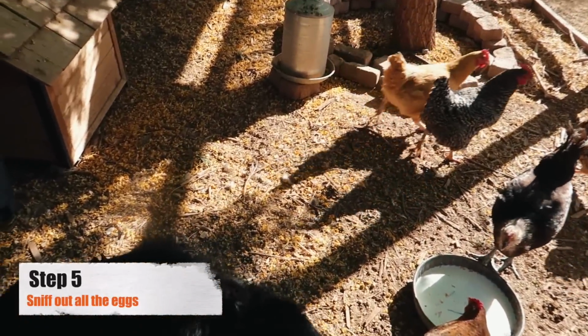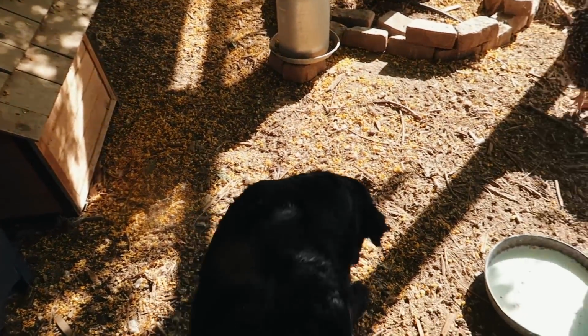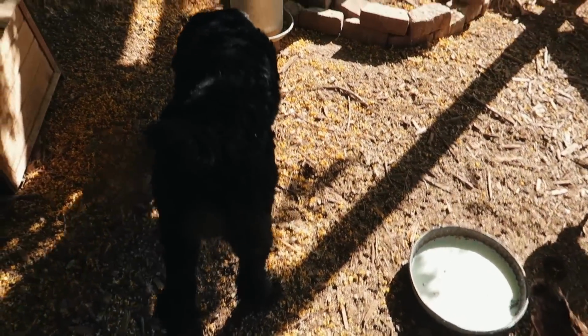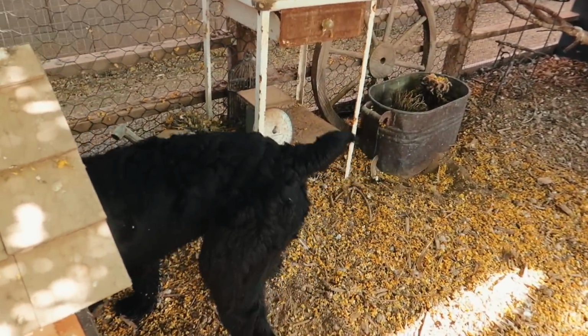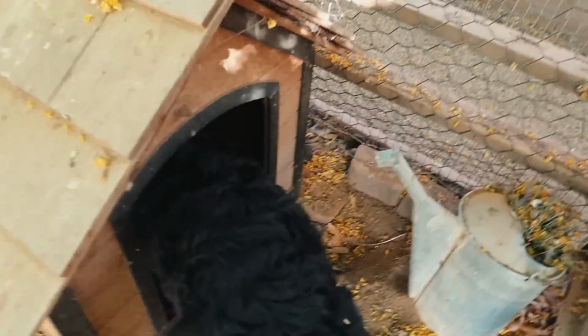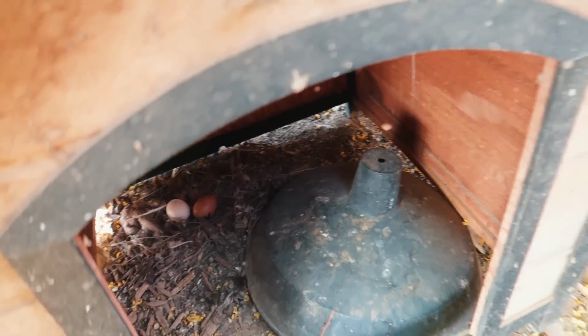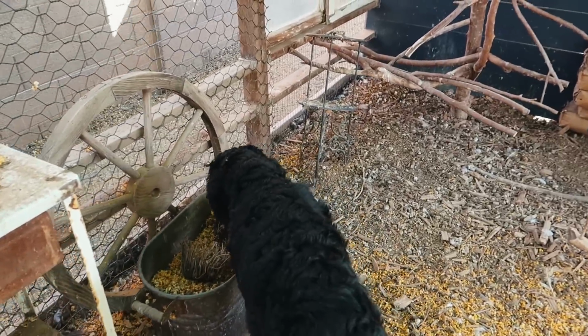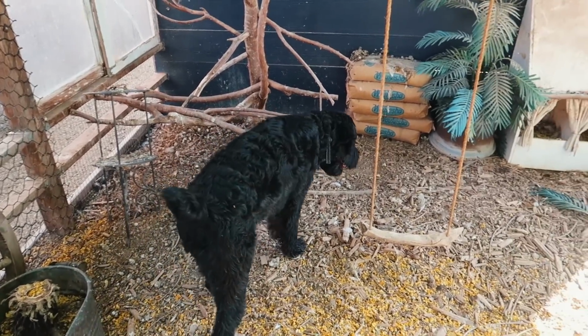Good boy. Gotta come get the eggs now. Just gotta sniff all around. Help me find the eggs. Did you find some? Here, watch out, back up. You found some! Good job, go find some other ones. This is his favorite chore, finding eggs.